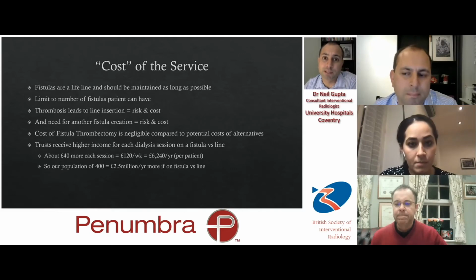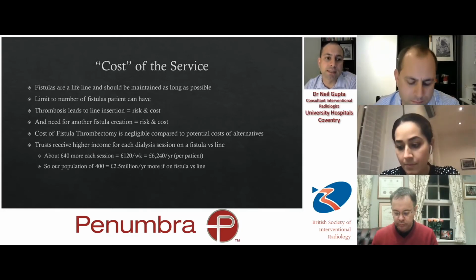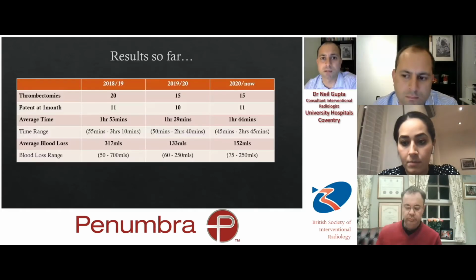So it's about £40 more per session, which equates to about £120 a week, so £6,000 a year per patient, as an increase to what you would normally get. So in our population of 400 patients, we're talking about £2.5 million more per annum if you've got patients on fistulas over lines. So it's really important, and keeping fistulas going for as long as possible helps you financially to keep your service going as well.